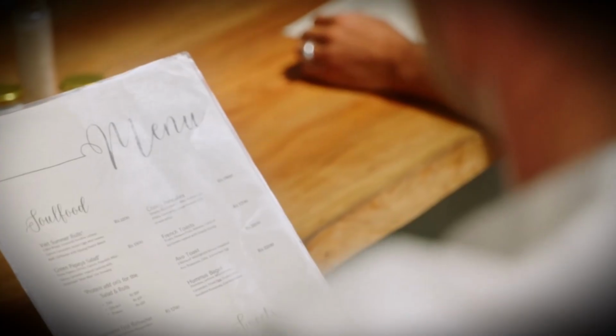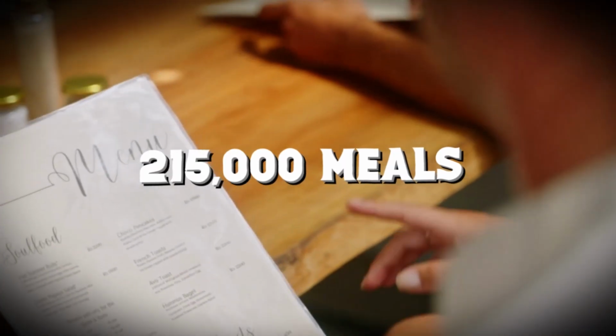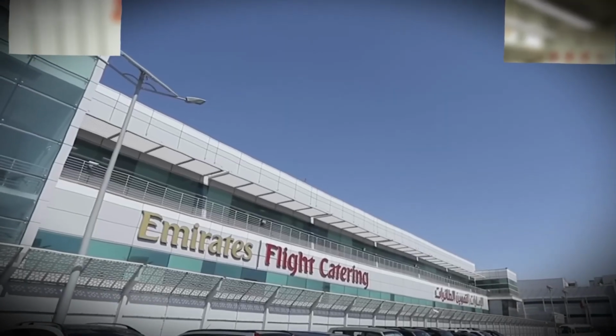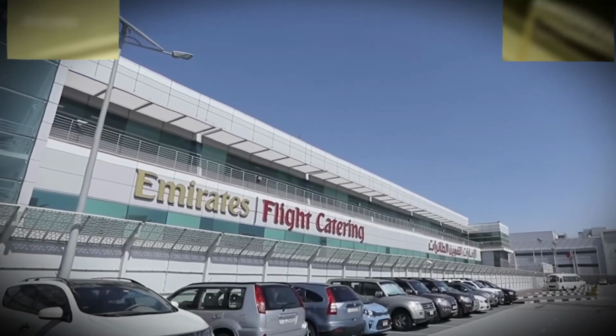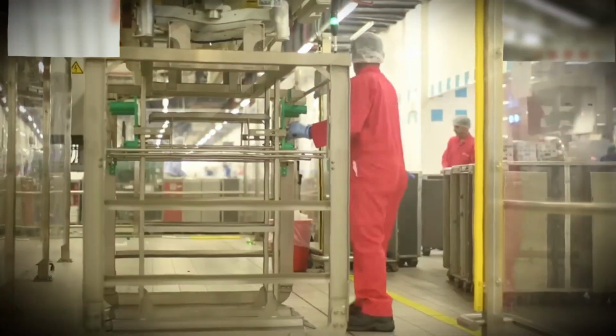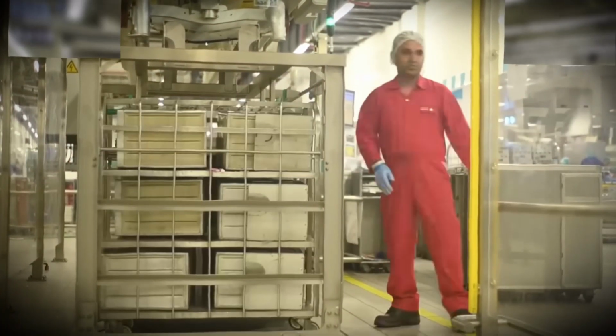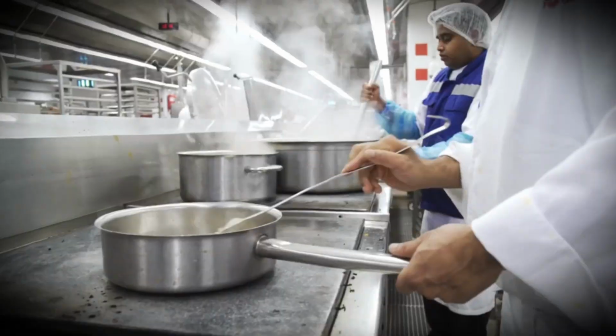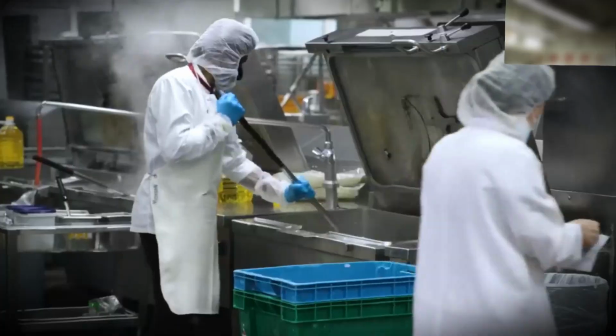So, the menus are set. Now, how do you actually produce 215,000 meals? Welcome to the engine room. The entire EKFC facility is divided into specialized zones, each a massive operation in its own right. You have the hot kitchens, a cavernous space filled with the sounds of sizzling and the steam of simmering sauces. Here, an army of chefs prepares the main courses.